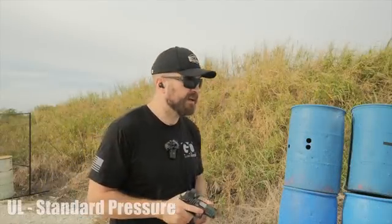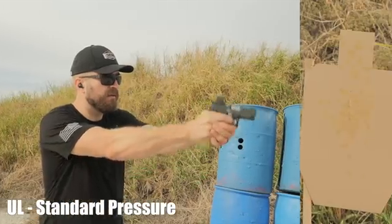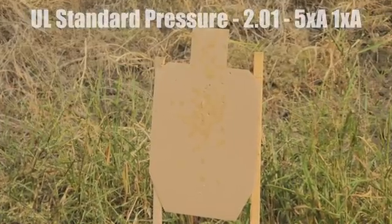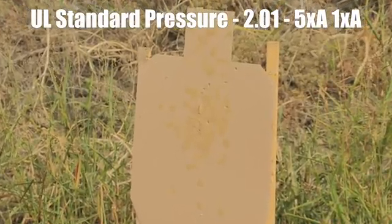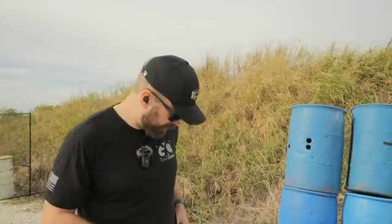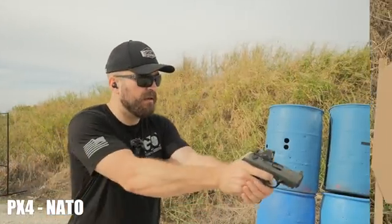All right, Bul Armory. Safety on, 10 yards, here we go. All right, nope, there is one Charlie on the Bul Armory. 2.01 time, .89 first shot. All right, PX4 NATOs, here we go.